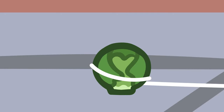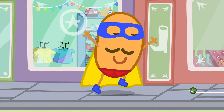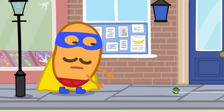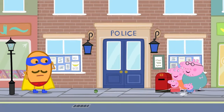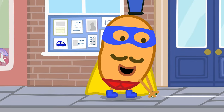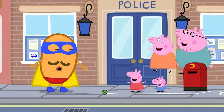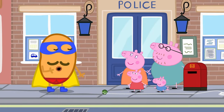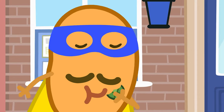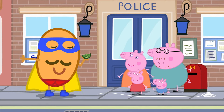Gasp! A Brussels sprout in need of rescue. Have no fear, little guy. I'm here to... Ooh, now I'm here to... Ooh, not quite. Silly super potato. Gotcha! You're safe now. Gasp! April Fools! Oh, ha-ha! What a super joke, Peppa. And what a super sprout!